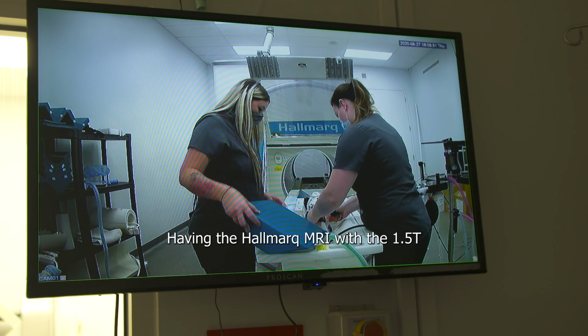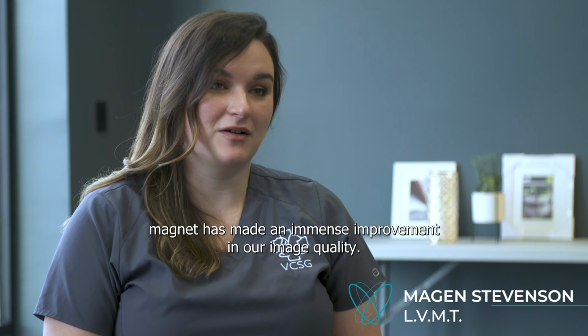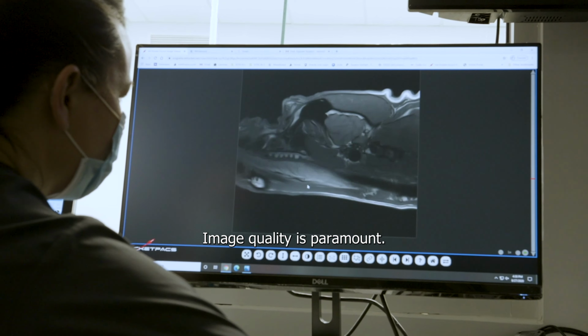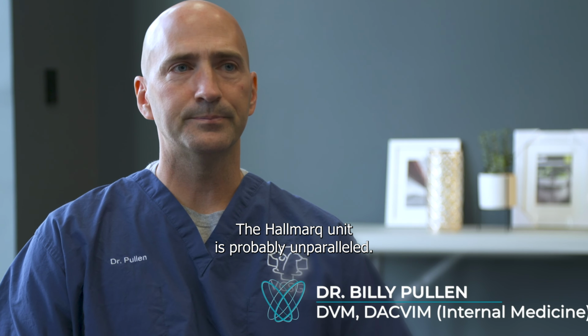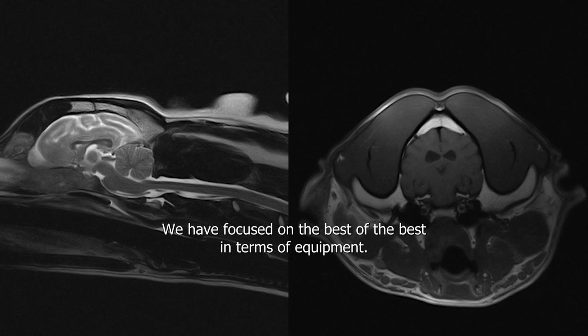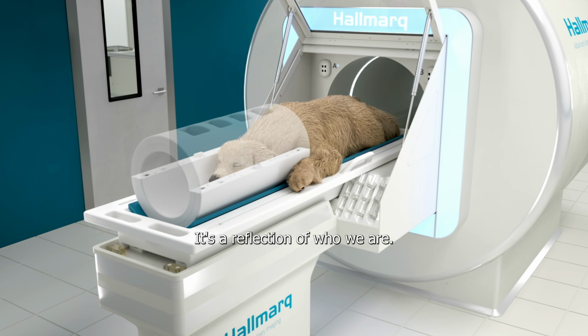Having the Hallmarq MRI with the 1.5T magnet has made an immense improvement in our image quality. Image quality is paramount. The Hallmarq unit is probably unparalleled. We have focused on the best of the best in terms of equipment. It's a reflection of who we are.